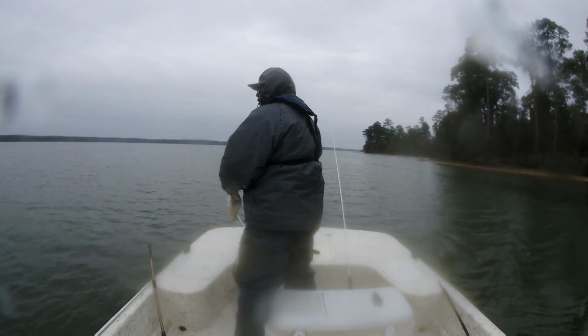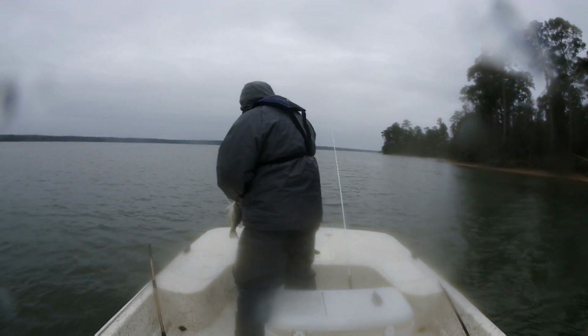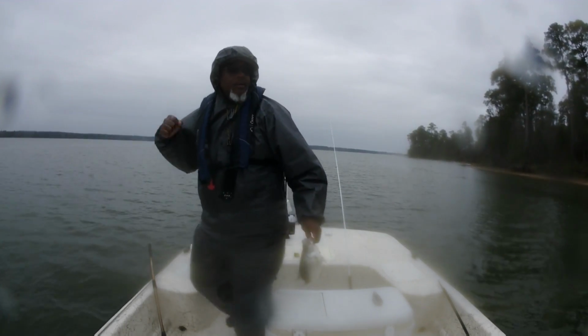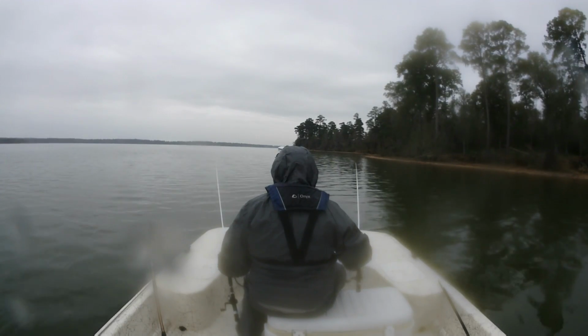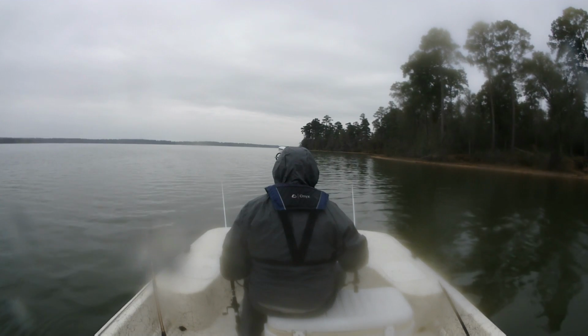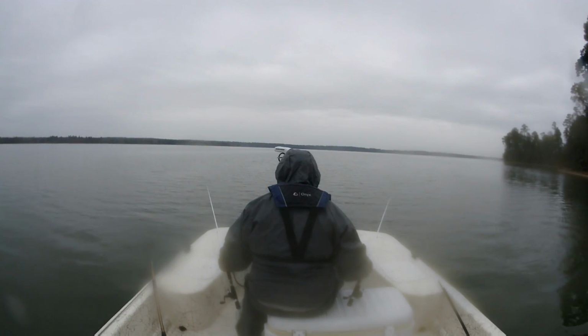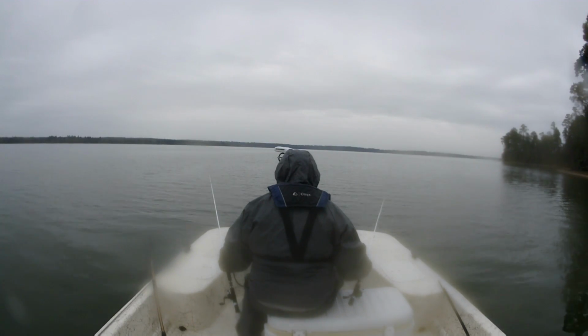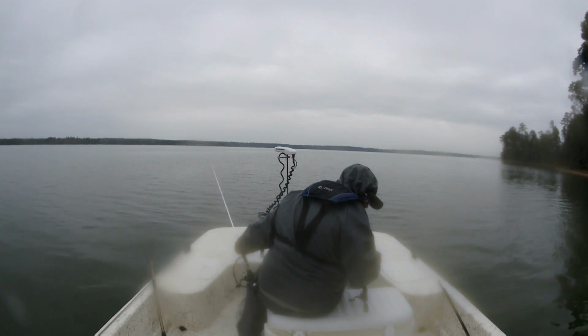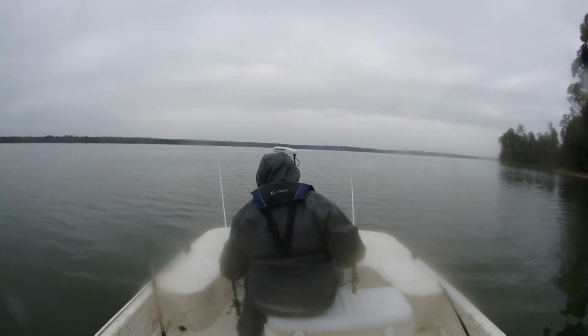Now once the crappie slow down or stop, you'll see this little jig that I'm using. I usually always downsize on top of changing the depth, changing actions, changing colors. There's something else you can do that will help you activate those crappie, get them back biting again. I like using big old baits, but at times it requires you to use micro baits to entice these fish to bite.